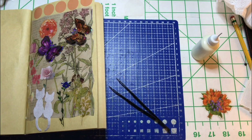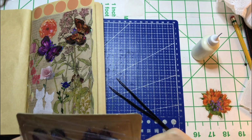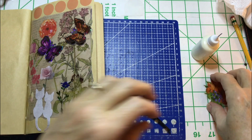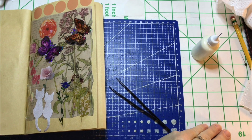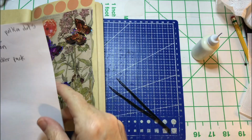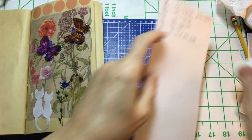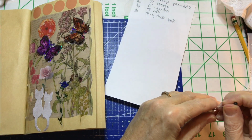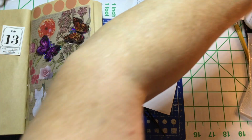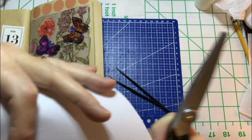So let me put these butterflies back in here so they do not get crushed, and we can use them again another time. All right. Put up these extra flowers. So we have orange polka dots, the color orange, garden, cat, and we use the large stickers. So that's our large page for the day.